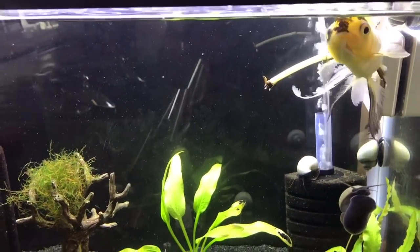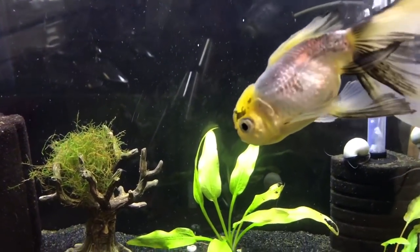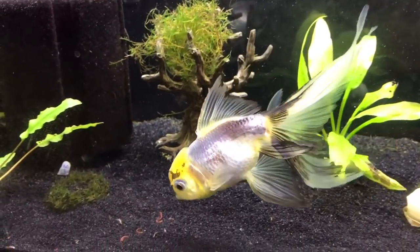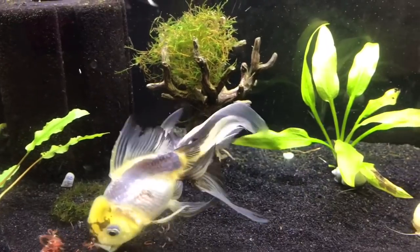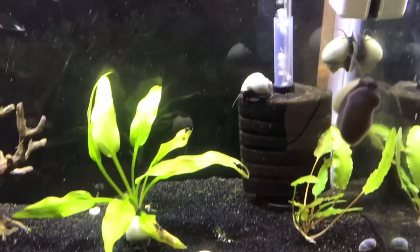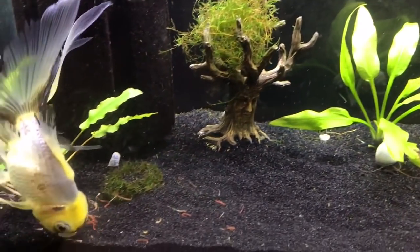I have been testing the water and it is all good, so I am going to see at some point if I can go to every other day, but for the time being I'm just wanting to give him nice clean water. And also, with there being quite a lot of the mystery snails in here, we've got the ivory and the blue ones, then obviously they do produce a lot of waste as well.